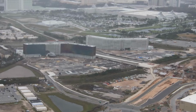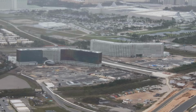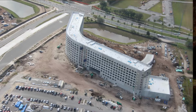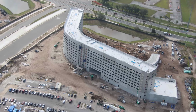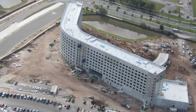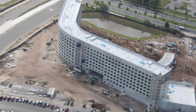And to round out the updates, we are going to take a quick look at all of the hotels. So here we're going to have Terra Nova and Stella Nova, which are the two hotels that are going to be across the street from Epic Universe. Here we're going to start out with Terra Nova. Now Terra Nova has fallen a little bit behind. They have not put any of their theming pieces on, their colorful tiles, yet. But this is expected to open February 25th, 2025.